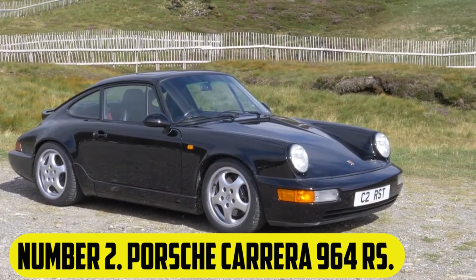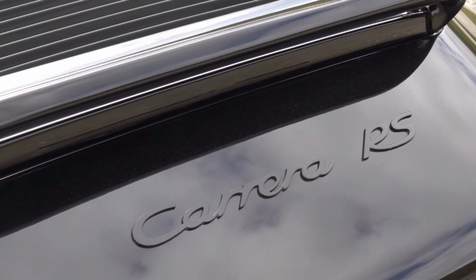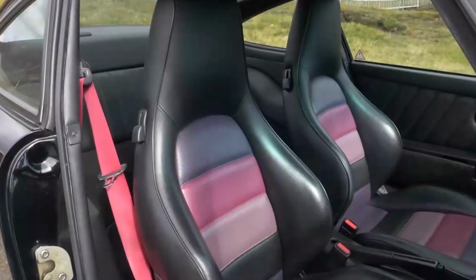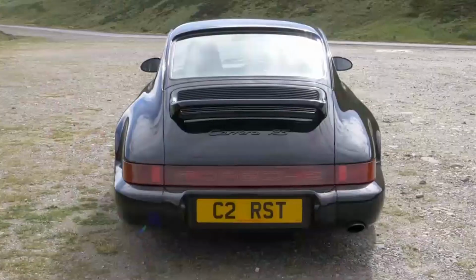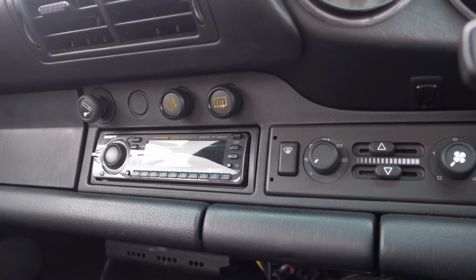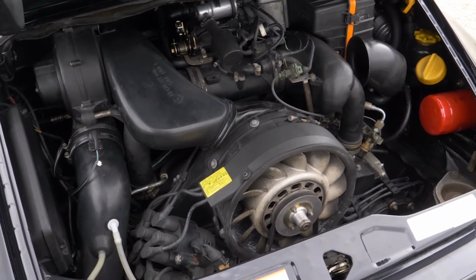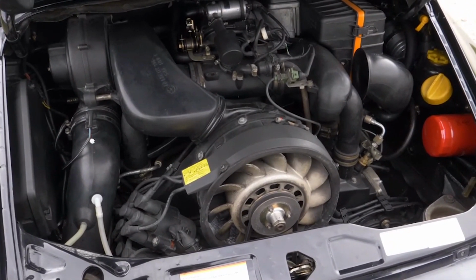Number 2. Porsche Carrera 964 RS. The Porsche Carrera 964, often known as the Carrera 4 or 964, was offered in an RS trim level almost 20 years after the 911 RS was introduced. It featured a reworked engine that was capable of producing approximately 252 horsepower and was based on the design of the Porsche 911 RS. The 964 has an outstanding power-to-weight ratio as a result of its ultralight design and the removal of most non-essential elements. This makes it a recipe for an absolute speed demon.